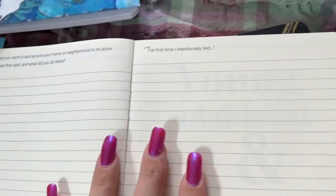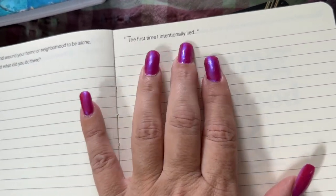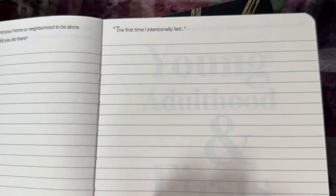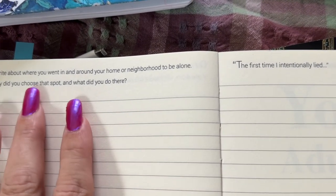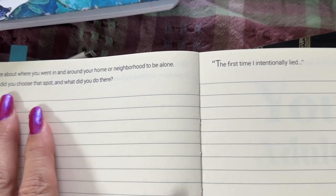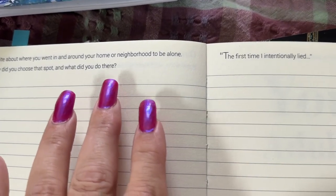Again, this could launch fiction stories. The first time I intentionally lied, and just come up with a fictional story about someone who lies intentionally. Write about where you went in and around your home or neighborhood to be alone. What did you choose? Why did you choose that spot? And what did you do there?